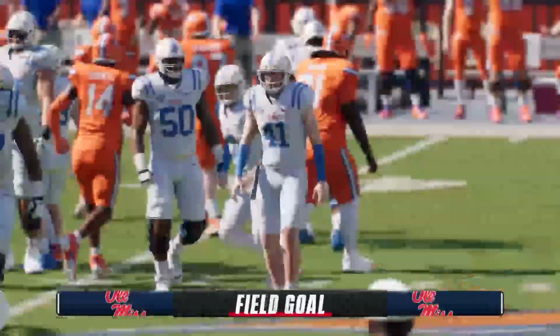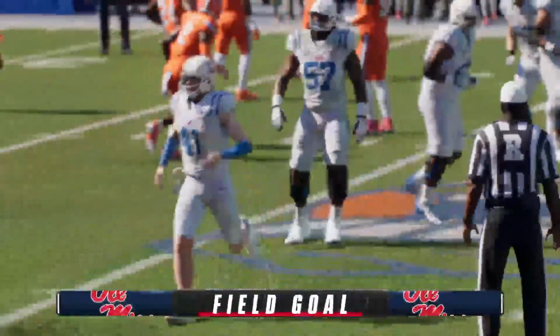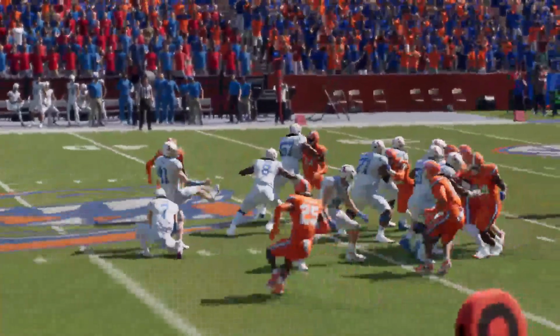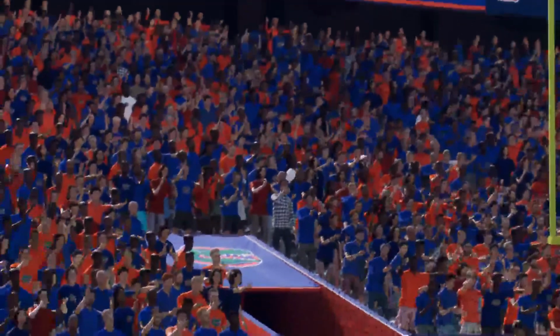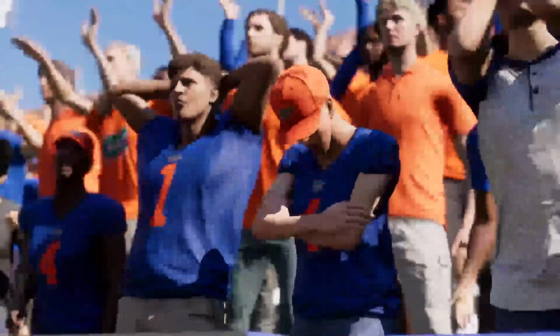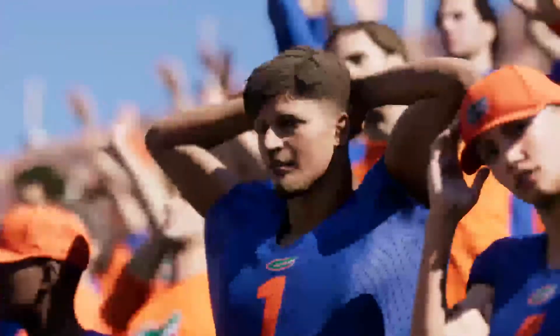It is perfect. And now the lead is even bigger. You know, it's funny, in an age where there's so many college football analytics and everybody wants to go for it on fourth down, at the end of the day, it still comes down to managing the game. Good decision by the head coach here in the fourth quarter. By kicking that field goal, you've now made it a two-possession game. Your chances of winning this thing have now gone way up.